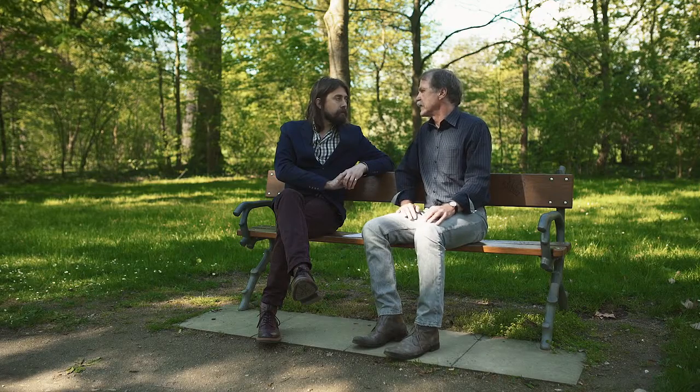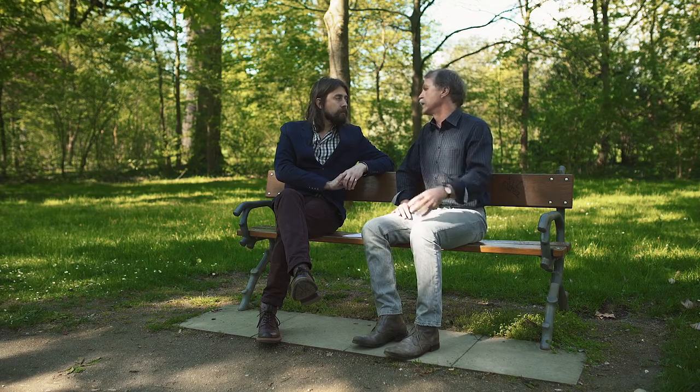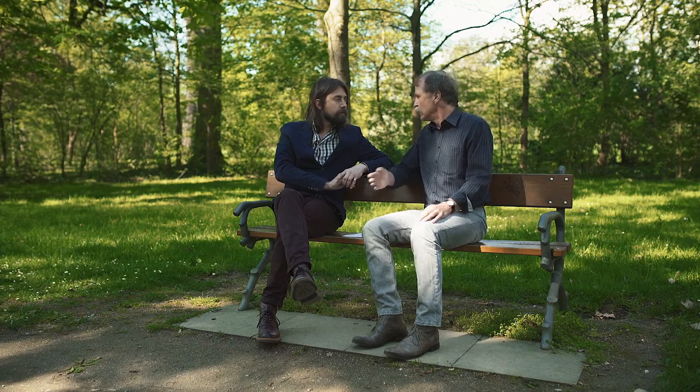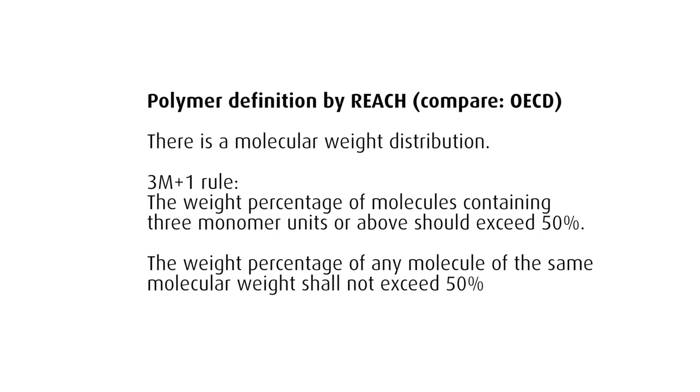Right. There are 3 REACH criteria which are important to say if there is a polymer or not. Okay. The first one is a polymer is a substance which has at least 3 monomer units. More than 50% of the whole substance must be a polymer. That means it must be higher than the 3M+1 rule. The second criterion is that not more than 50% are below, and there's a third one which says that if you have a separation into different oligomers, no single species has a mass content of more than 50%. Okay. That means that no peak dominates in the whole distribution.